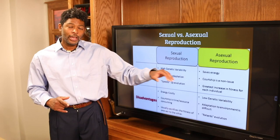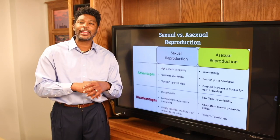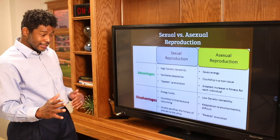Okay? Now, when you look at some of the advantages of asexual reproduction, first of all, it saves energy. You do not have to expend as much energy if you're just making copies. It's literally like a copy machine, as opposed to actually writing a unique or an original document. Next, you find that courtship is not an issue. I don't need a mate because I can just make a copy of myself.